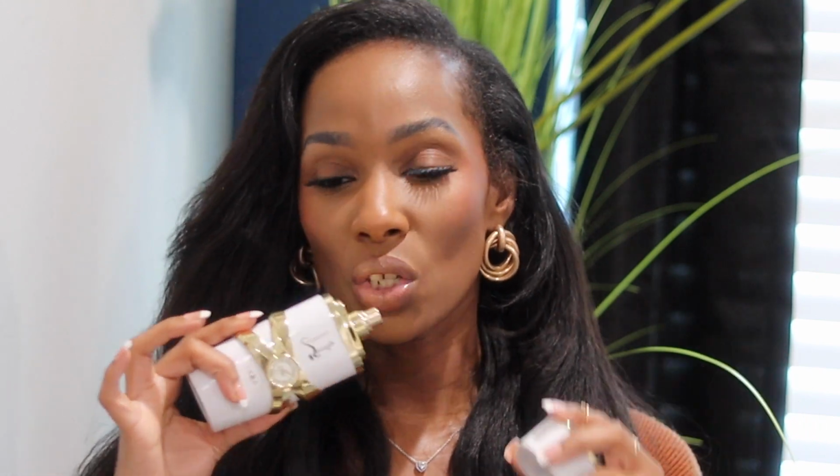Now, this is a sweeter fragrance, but I say it's good for the fall because to me, it warms me up. It has a warming sensation when I wear it or when I smell it. So I would definitely try this out if you haven't gotten into other niche fragrances.